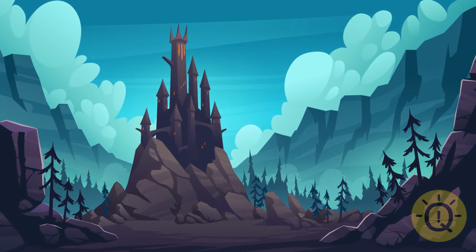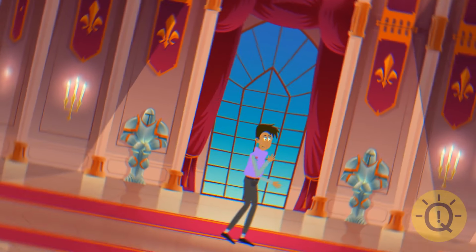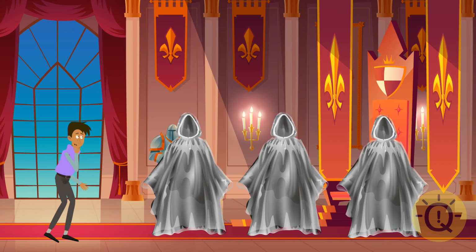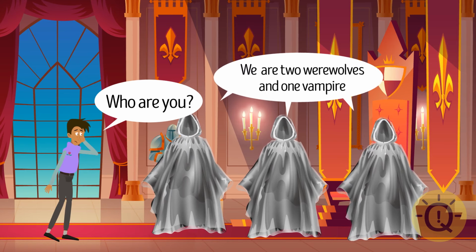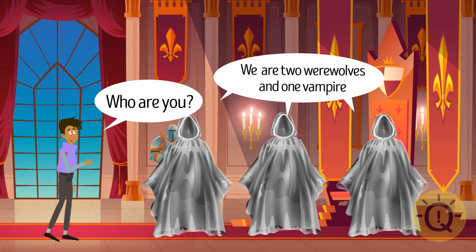Josh was walking through a forest at night and came across an old castle. Pretty soon, he met 3 cloaked figures. When Josh asked them who they were, they answered that they were 2 werewolves and 1 vampire. The trio told Josh that he had made a bad decision when he entered the castle.